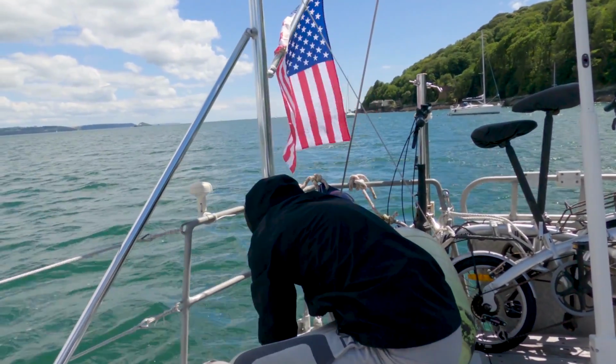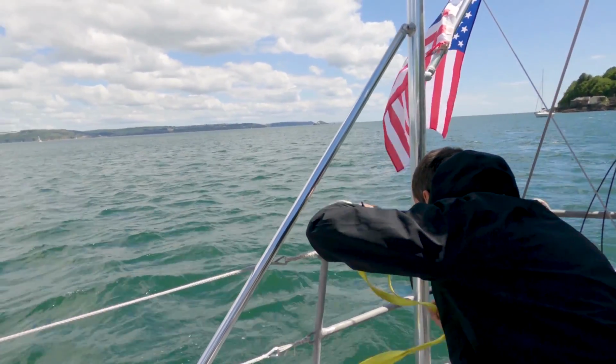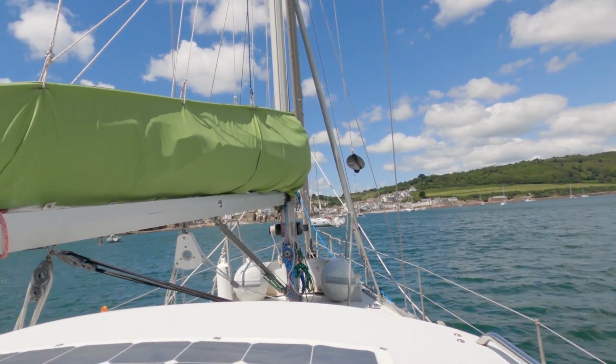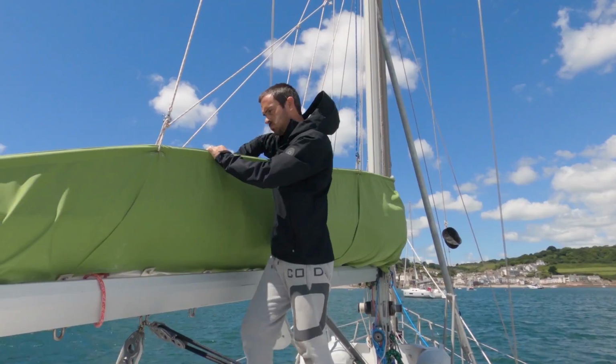Getting the jack lines all tied up, and we're ready to go. We are ready. Let's see, we've got the dinghy on deck. We've got sun. We've got wind. Check. Let's go.